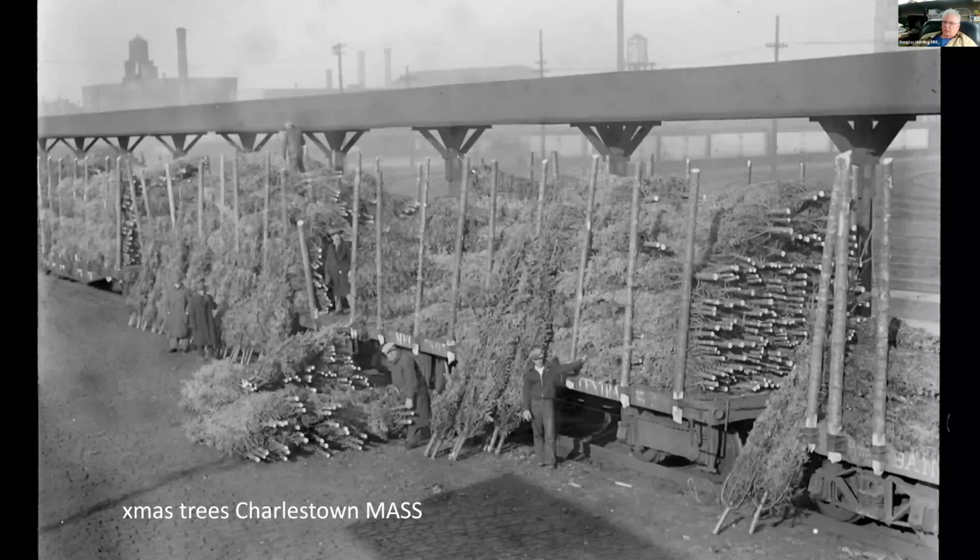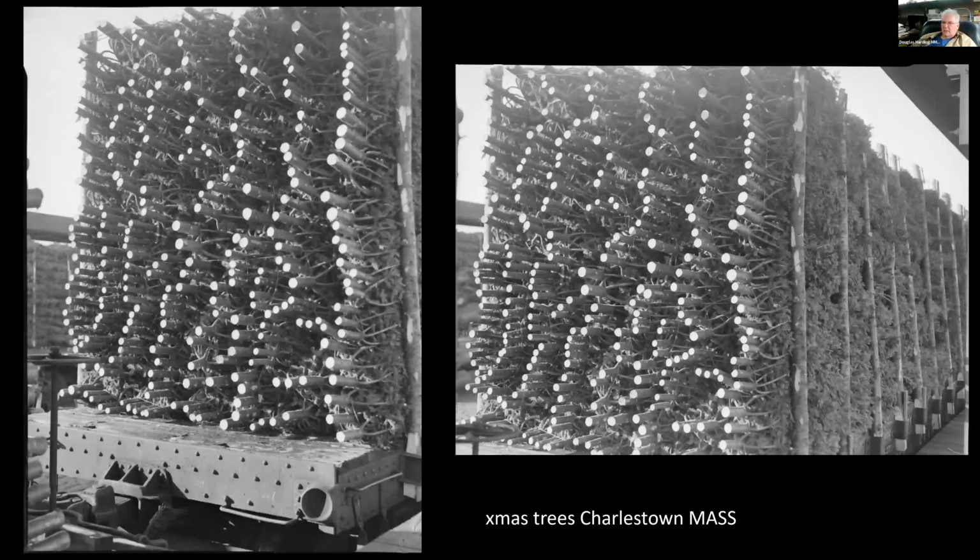Why would a Bangor and Aroostook and a Maine Central car be there? I mean, they would be in Boston, but I would have assumed that these had come down by rail. And it could be this was just a large flat area where they got to unload and load trucks.